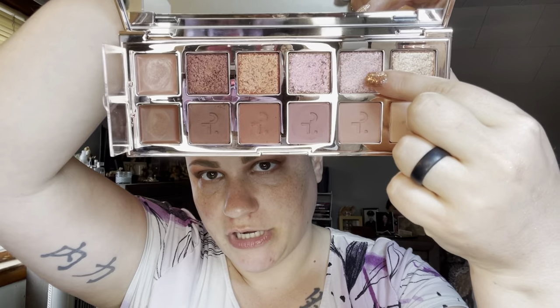With this shade right here. That is so, so beautiful. I love how everything works together, blends together. Everything is just so seamlessly put there. Now I'm just going to top it off with this lightest shimmer, right on top, in the middle. Just wanted it to pop a little bit more.